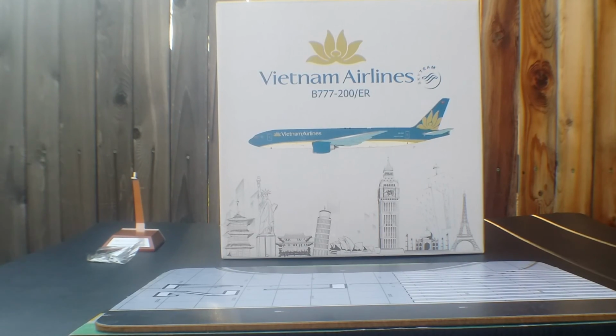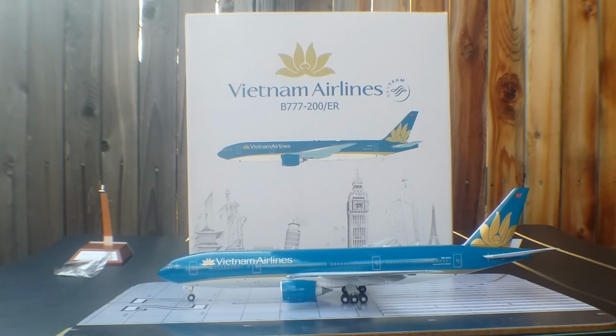Now with all that out of the way, here is the model, folks. Alright, there's the model, folks. The JC Wings Vietnam Airlines Boeing 777-200ER in the new livery in the 1/200 scale model. Okay. Now let me give you some heads up information about the livery, how that came about.